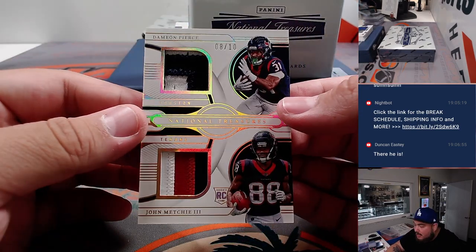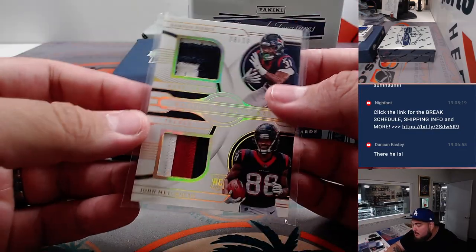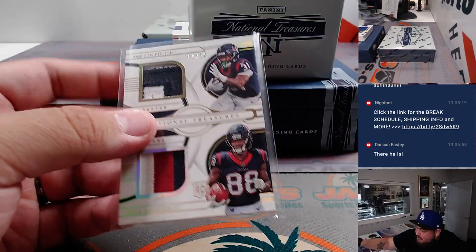Nice dual patches again there, 8 out of 10. That's Damian Pierce and John Mechie. Three color patch on the bottom, two color patch on the top. Houston, Steve Locke.